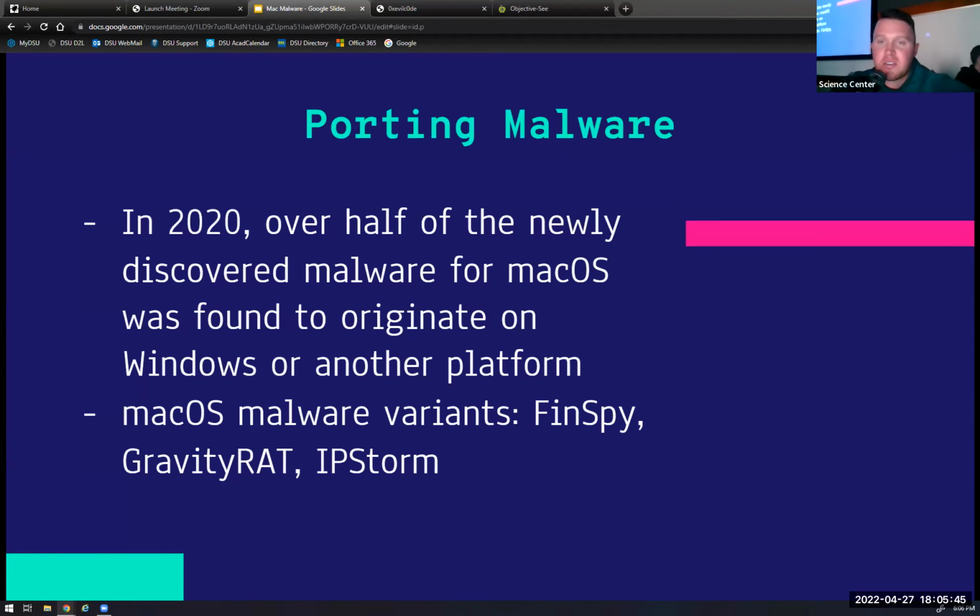When attackers already have a proven piece of malware, why would they attempt to change it? This is why in 2020, over half of the newly discovered malware for Mac OS was found to actually just originate on Windows or another non-Mac platform like Linux. Some of these variants are malware like FinSpy, Gravity Rat, and IPStorm. If a malware has the ability to be ported, why not? It has all of the features already created for it and has been fully tested. So if it works, why change anything?